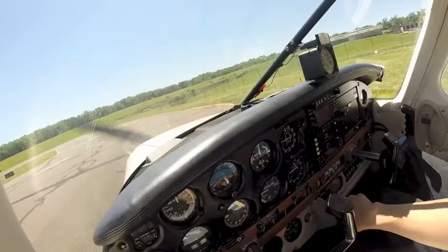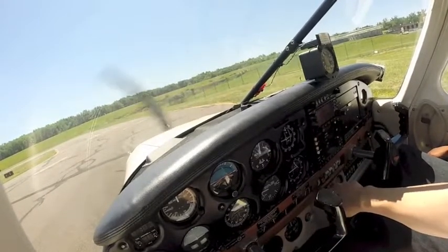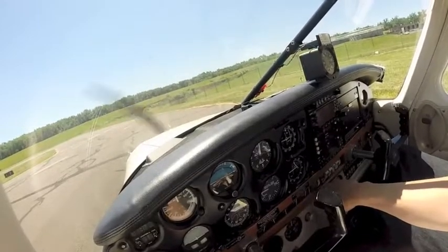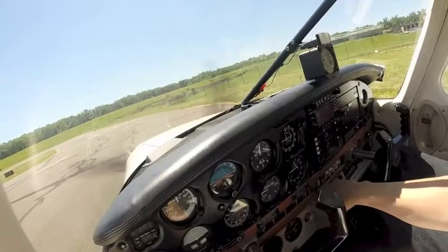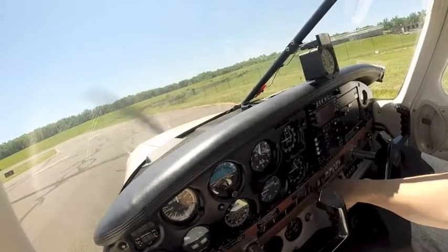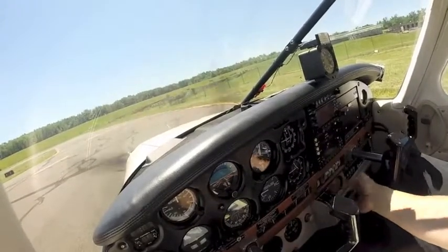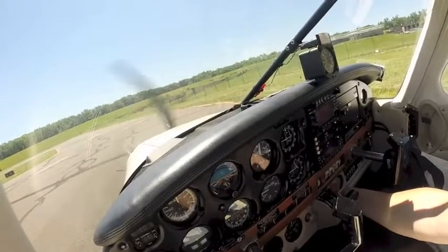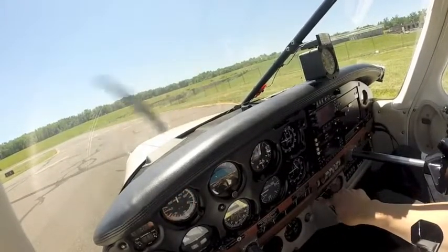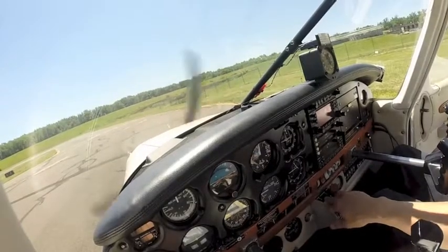All right, mixture rich, throttle 2000, brakes. Magnetos good. Vacuum is at 5. Oil temperature is good. Oil pressure is good. Annunciator panel is good. Carb heat. Good. Electric fuel pump. Calm things down a little bit here. Electric fuel pump. We'll go ahead and switch tanks. Okay.